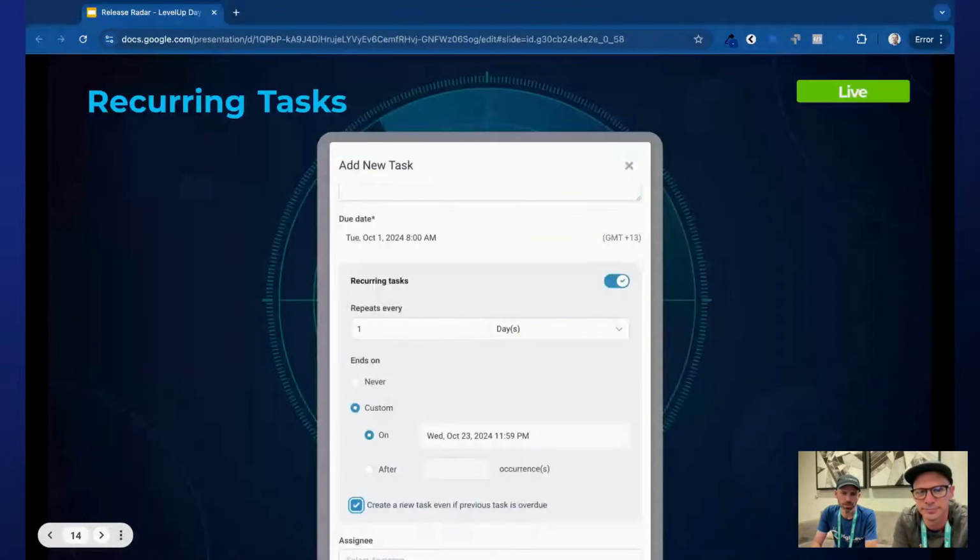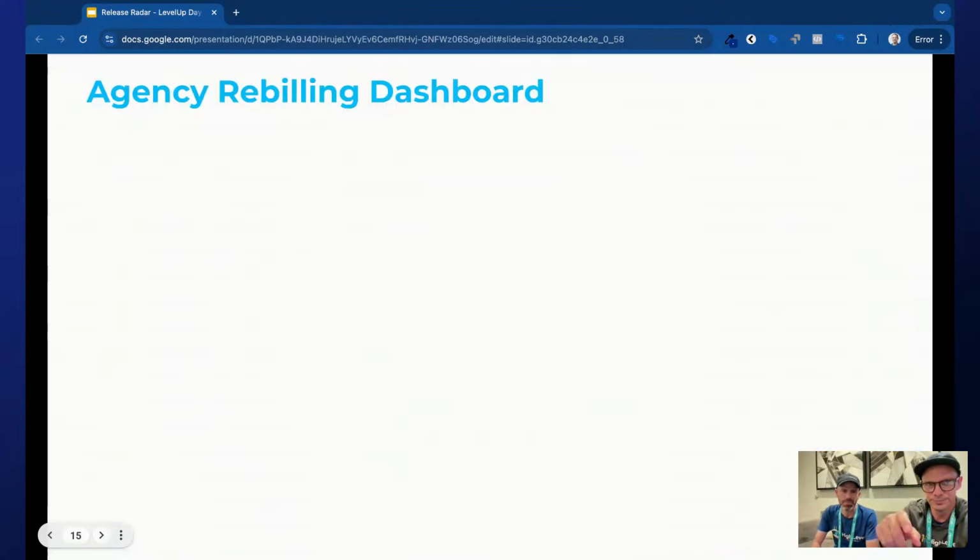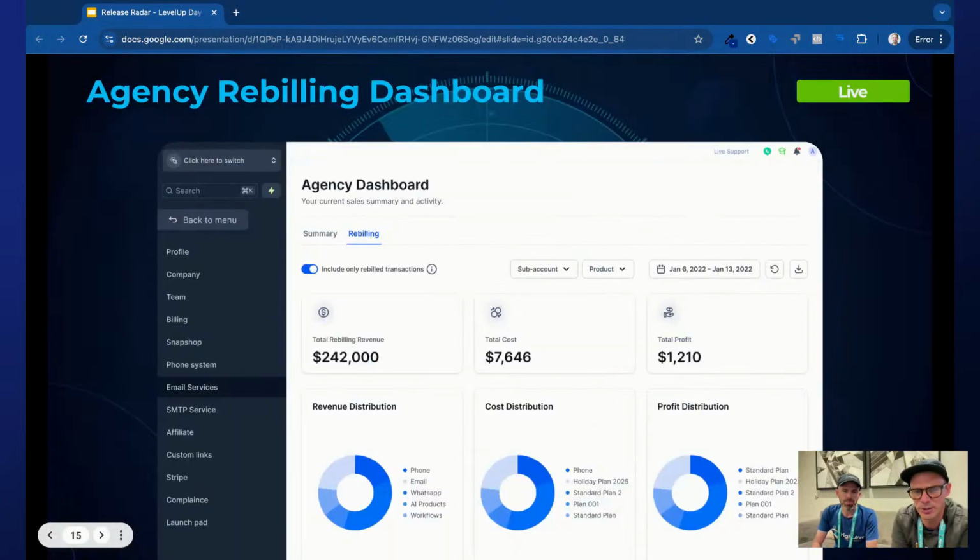You can now schedule those out. So the tasks have become very, very useful. Not just something you kind of put in the corner, but front and center for using the CRM. Agency rebilling dashboard got a lot.